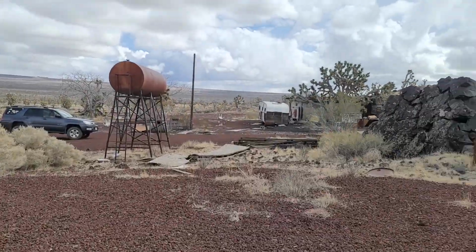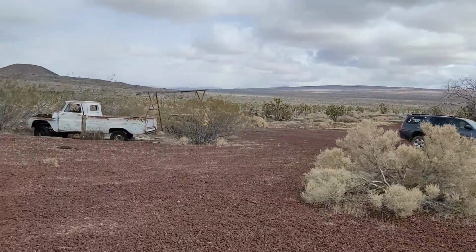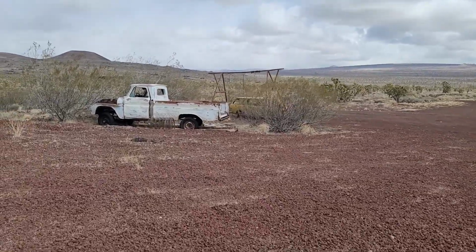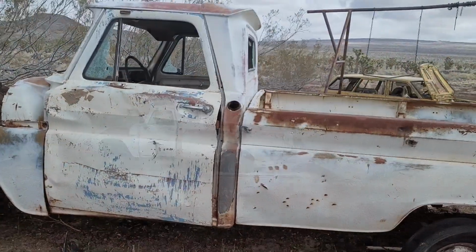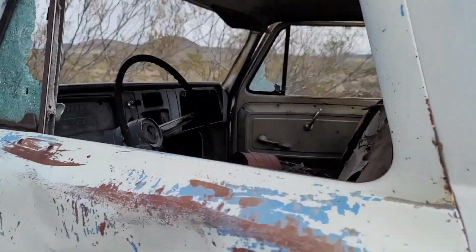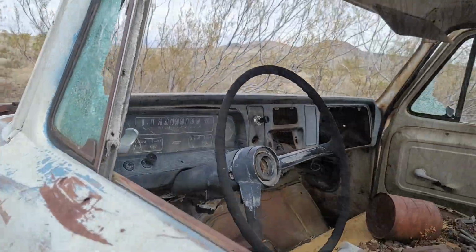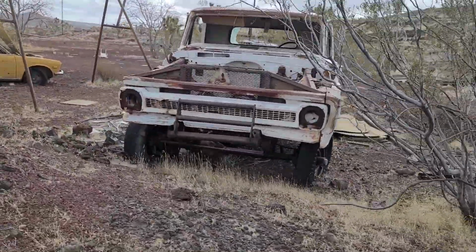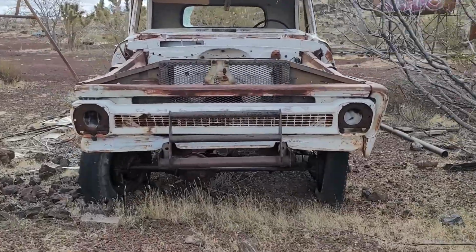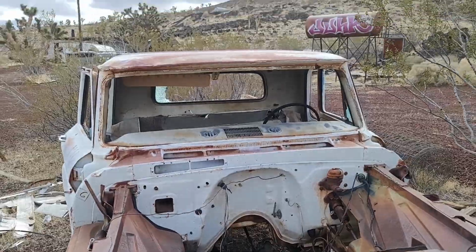Oh my gosh, it is so cold out here. Okay, well, before we go over into that mess, let's check out this old truck real quick. There's a couple old cars over here. Anybody want to take a guess as to what that truck is? Wow. Anybody drive a truck like this back in your day? Oh, it was a Chevrolet. If you guessed Chevrolet, well then you were right. Look at that, the whole engine's missing. But I bet she was a beaut.